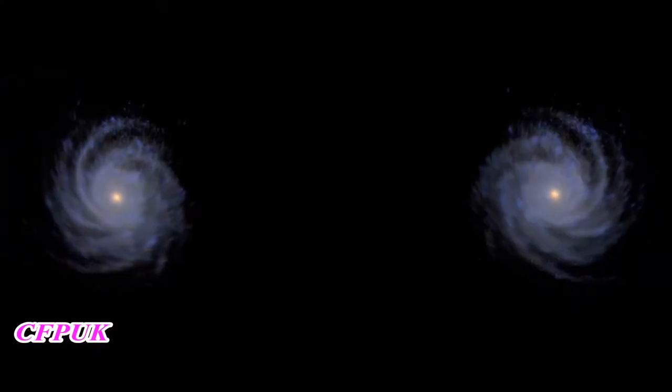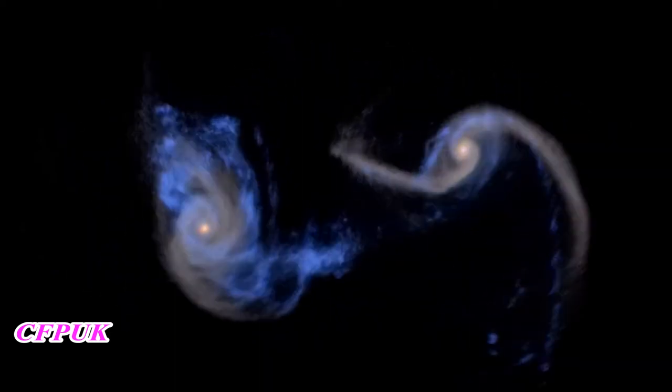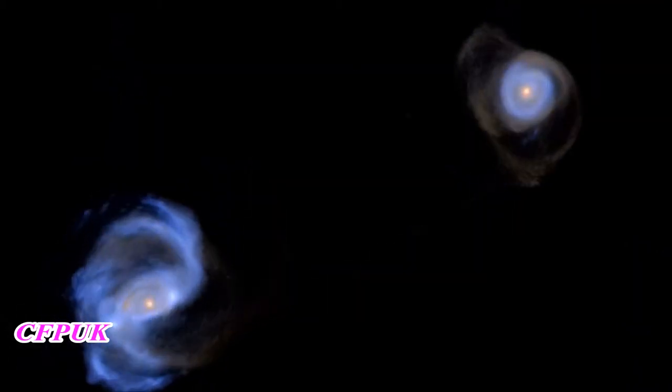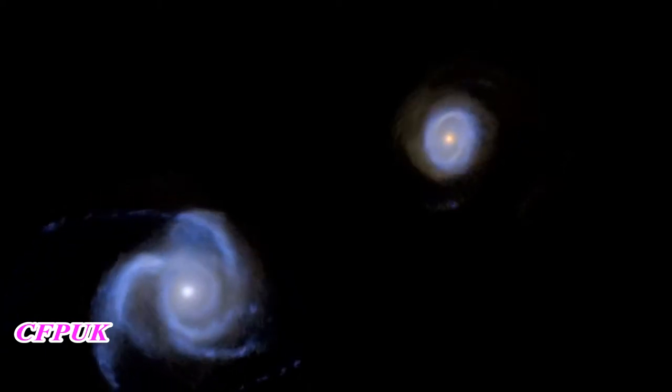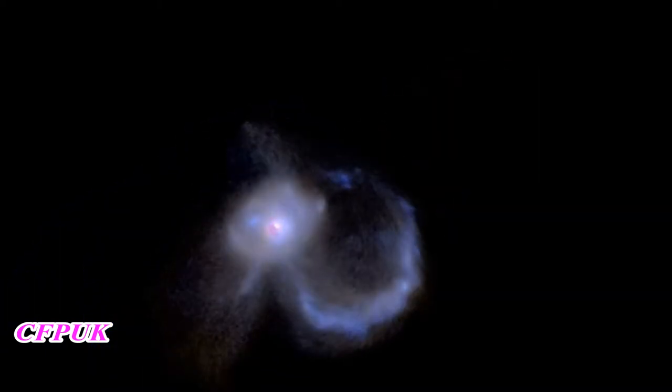In as little as 5 billion years, about the life expectancy of our sun, Andromeda and the Milky Way will likely collide. Our own galaxy will merge with the larger Andromeda after a pretty spectacular show. Perhaps we need the rescue.